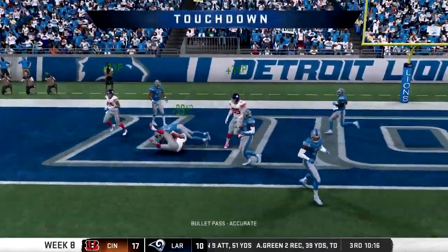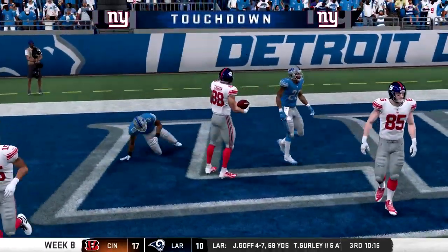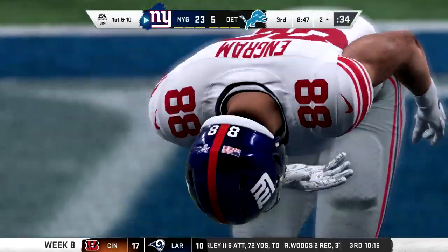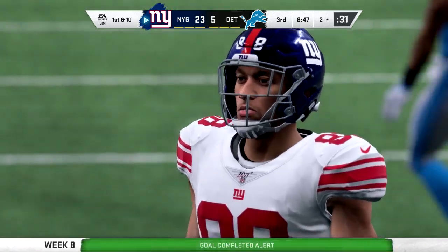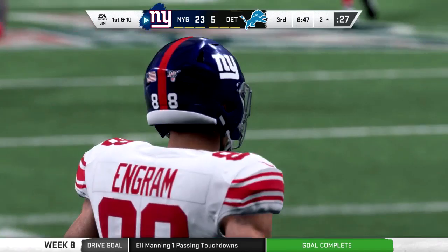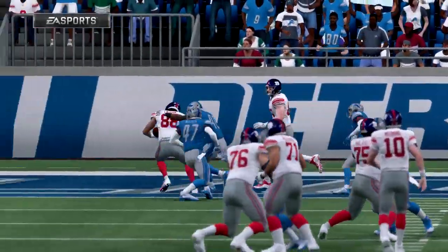And he will take it on in for a Giant touchdown. Evan Engram, his 5th touchdown now on the year. And the Giants are able to add on to their lead. Always important to get the first score of the second half. Now you start to pull away a little bit and get some breathing room going.